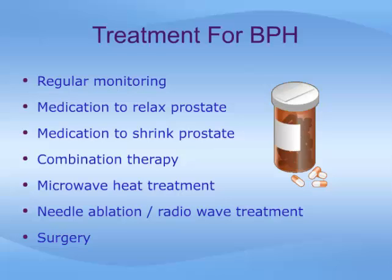Treating BPH may involve regular monitoring of symptoms, medications that relax the prostate, medications that shrink the prostate, combination therapy using different medications together, heat treatment, needle ablation, radio wave treatment, or surgery.